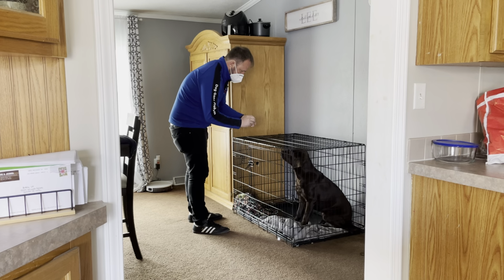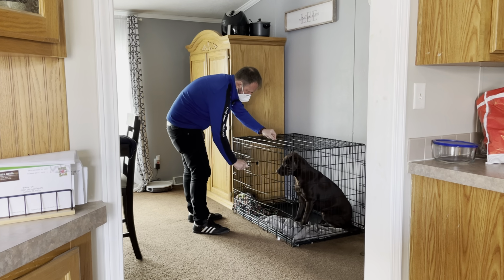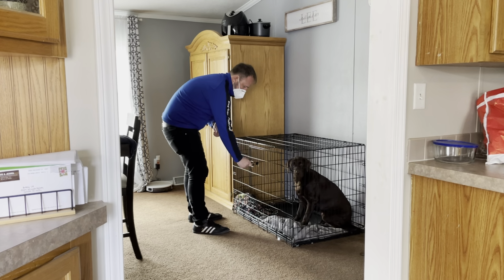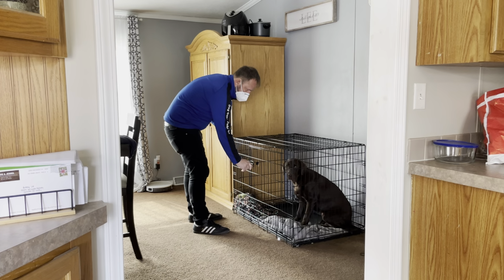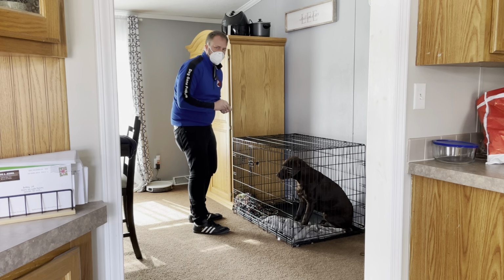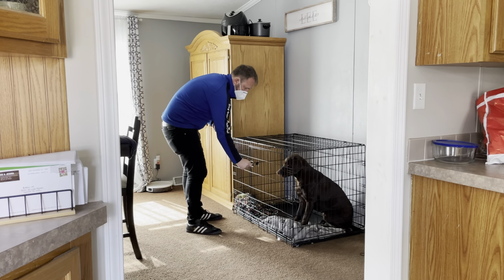So I'm going to do that again. Stay. Posh. Posh. There you go. Sit. I close it and I reset. Stay. Posh. Yes. And I close it. So she doesn't have to run out because she's getting the reward just by sitting in there. And she likes my treats.